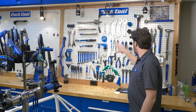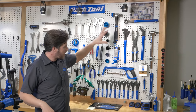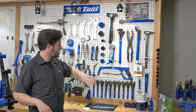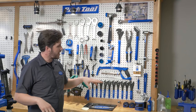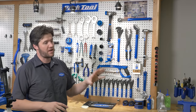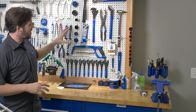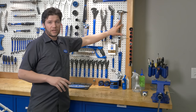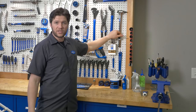Over here on this side, we've got your hammers, hacksaw, your cone wrenches. These are a lot of tools that go along with the vise, and I have the vise on this side of the bench. So it makes sense to have those over here. Same with your derailleur alignment gauge. The derailleur's on the back of the bike, so it goes toward the back.